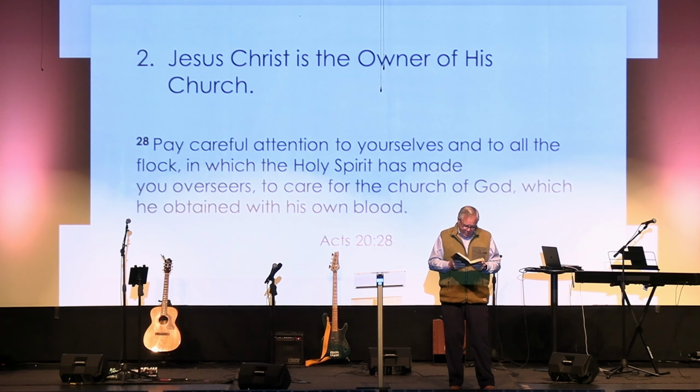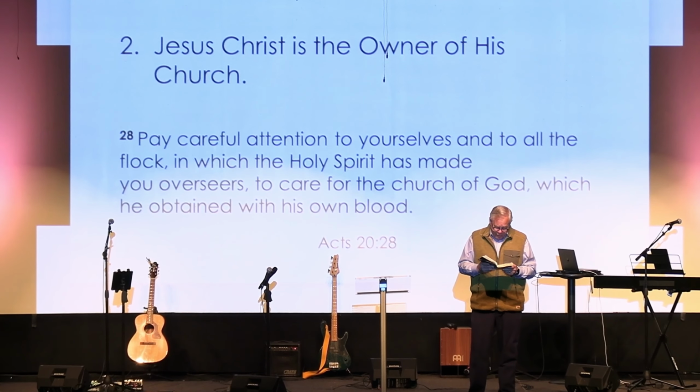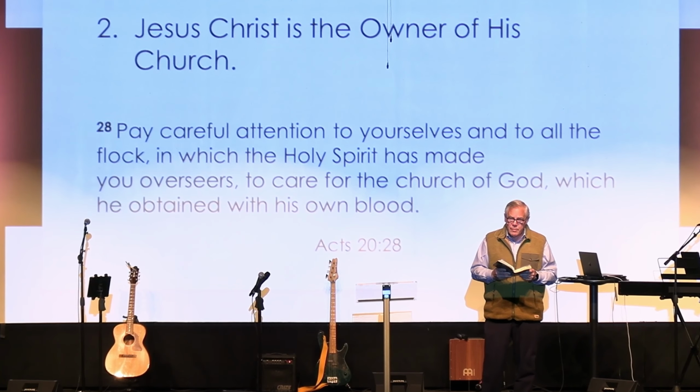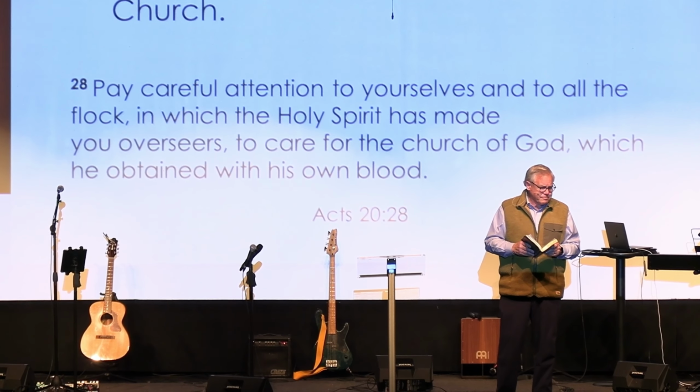We read in Acts chapter 20, verse 28, keep watch over yourselves and all the flock of which the Holy Spirit has made you overseers. Be shepherds over the flock of God, which he has purchased with his blood. This is Jesus' church. He's the owner of it.